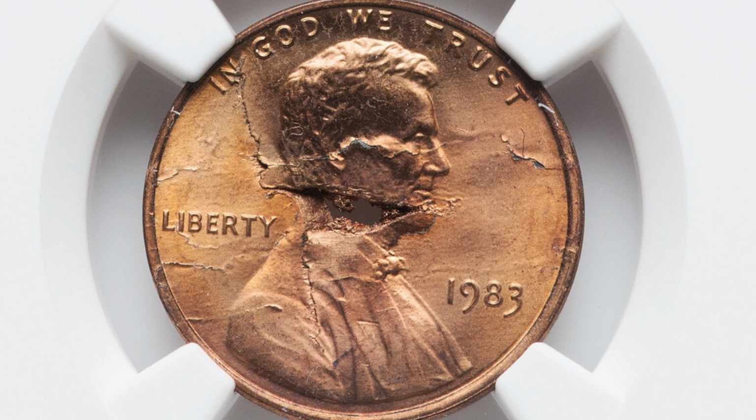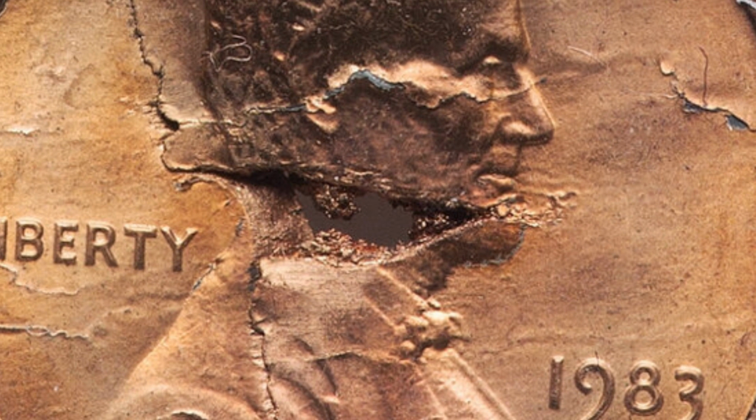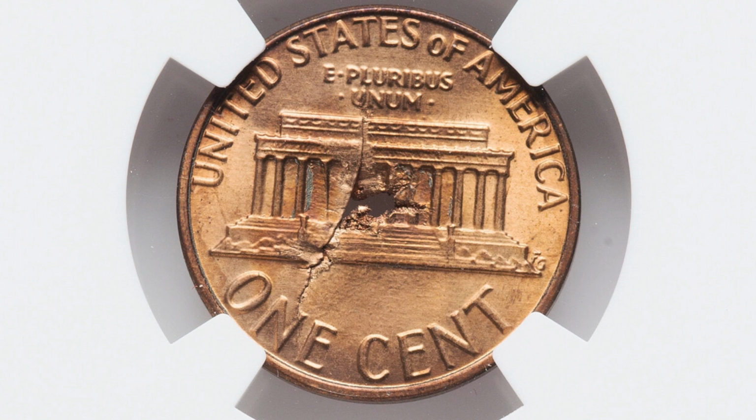Now here's a 1983 penny, and as we zoom in on the coin, you can see that hole in the middle. So this Lincoln cent design was actually struck onto a defective holed planchet. So that will give the coin a lot of value. This penny sold for $300.